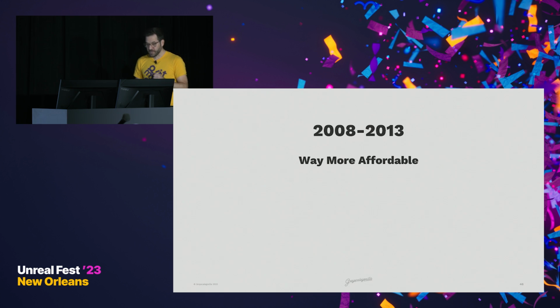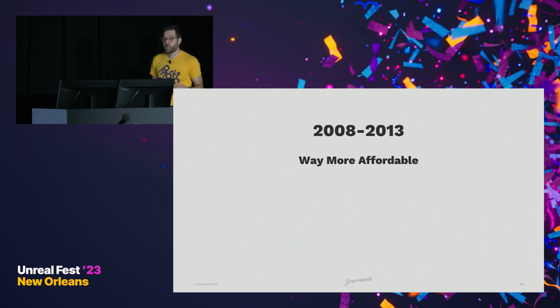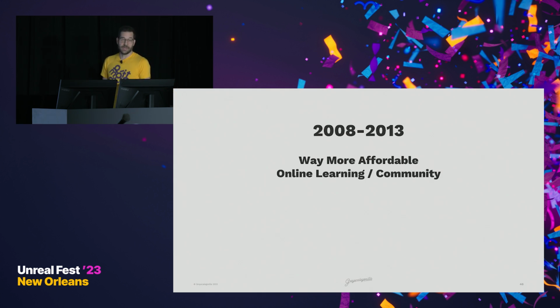So, of course, 3D became way more affordable, and often a seat would run you low thousands of dollars, even less than that as the years went on. And of course, you could also run this on traditional computing, right? Off the shelf, you could finally buy a Dell and get working in 3D. Online learning and the community was really picking up.